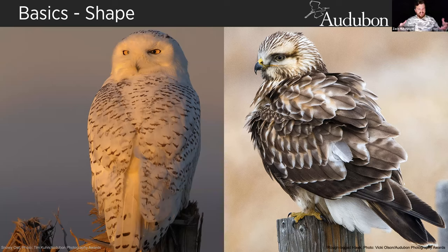Owls, you can see it has that broad neck from all those feathers. If you saw an owl without the feathers, it looks very different. But because of its feathers, its shape is that more bulky, cowled look, okay? Versus a hawk, which has that more restricted area around the neck and a smaller head appearance. And again, it's because of the feathers, okay? So just shape, even if you can't tell me what species each of these are, most of you could have probably told me one's an owl, one's a hawk, just from shape, okay?